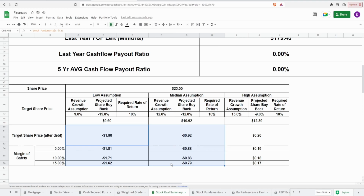That's why this is in the negatives. However, if we take a look at the high assumption, it's not in the negative, and it is at 20 cents, guys, adjusting for debt, and with the highest margin of safety of 15%, this becomes a 17-cent company.